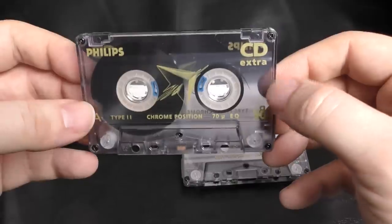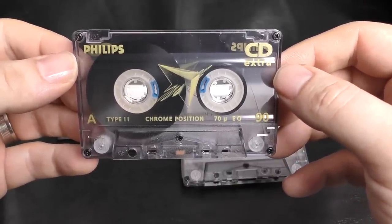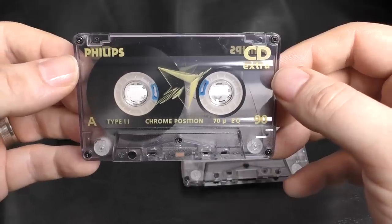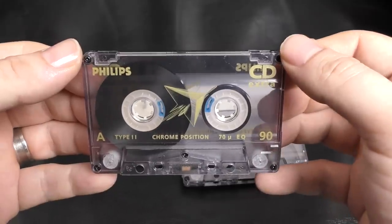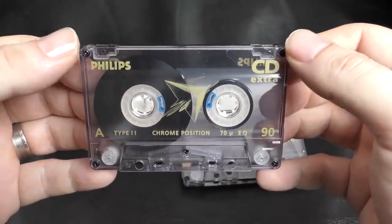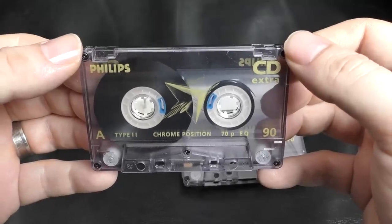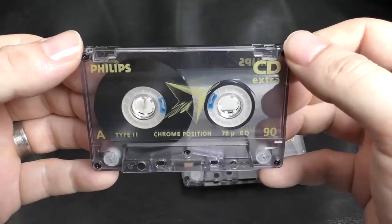CD Extra, I can smell it from here. This seems to be an old school, pure chrome, no cobalt doping, low hiss, keep it below 0 dB, sounds fabulous. But you've got to have a deck that you can dial this in on properly. And I'll be honest with you, the Dragon can pretty much dial in anything. But my Aiwa, which I use in a lot of videos, couldn't dial this one in properly. Could get the biasing right, but I couldn't get the levels up to match. So this really is an old school pure chrome, but if your deck can handle it, sounds great.